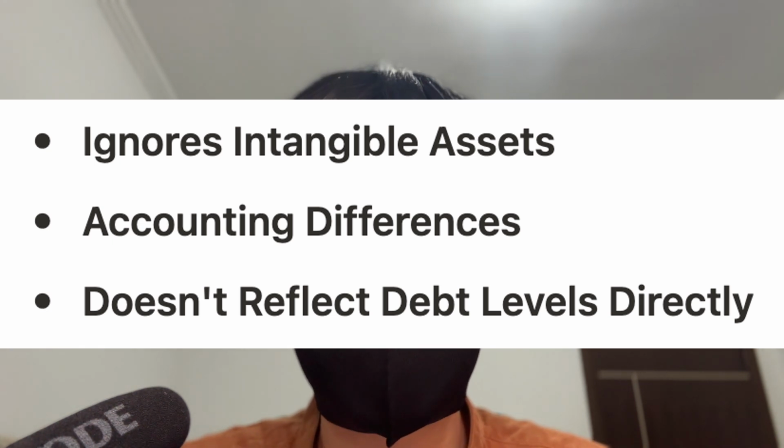Accounting differences. Book value is based on accounting standards and historical costs, which might not reflect the true current market value of assets. Accounting practices can also differ. It doesn't reflect debt levels directly. While liabilities are subtracted to get book value, the ratio itself doesn't highlight the level of debt or a company's earning power. And how does the P/B ratio differ from the P/E ratio?